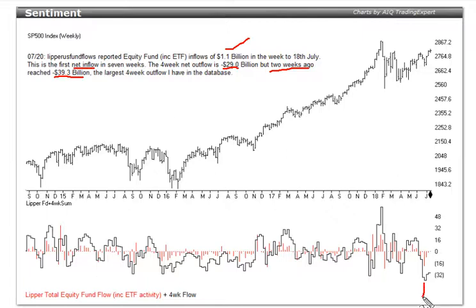That was here, this black line being the 4-week summation of flow. That was here on the chart. To the retail investor at this point, the average retail investor got very bearish in here, and this is real money, not opinion. As I said at the time, what this means is that if the market should continue to rally, this indicates bear fuel down here.